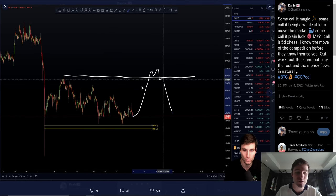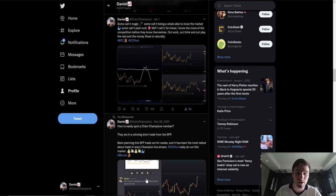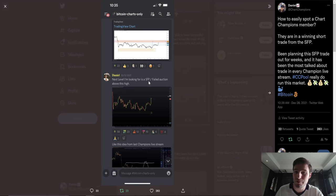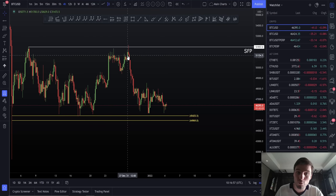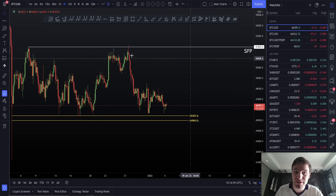A swing failure pattern, for the people that don't know, is basically when you come up to that level that you're waiting for and you wick above it and you close back down below. The failed auction is when you spend a bit more time above the level to gather orders. In the end, we got what we were waiting for, and it was a swing failure pattern.